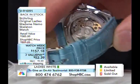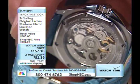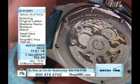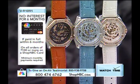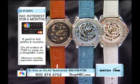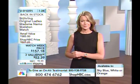Stuhrling Original has been a leader in the watch industry as far as doing not only mechanical automatics for the ladies, but also skeletonized mechanical automatics for the ladies. So now it's not just for the guys anymore about showing their love and appreciation of watchmaking. Ladies can say, hey, wait a minute, guys, I've got one too. I can love watchmaking and share my appreciation as well, but it's done in a feminine orientation. And take a look at how this looks on Tanya.